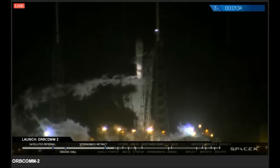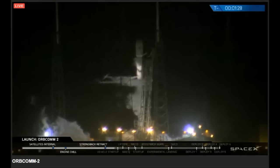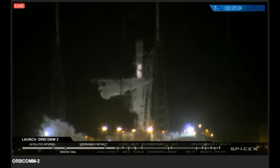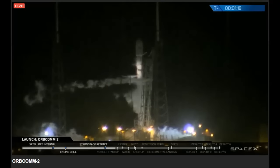Copy that on wind loads. Sim Team Frank on countdown 1. LD verify, go for launch. Loads look good. Loads look good. LOX is closed out. LOX load stage 2 closed out at 2 minutes. LC, LD, go for launch. Copy.